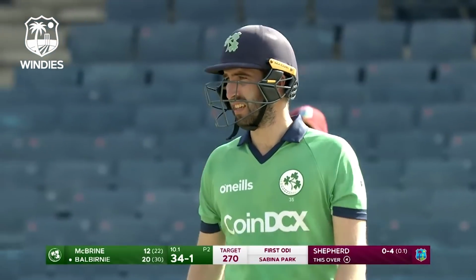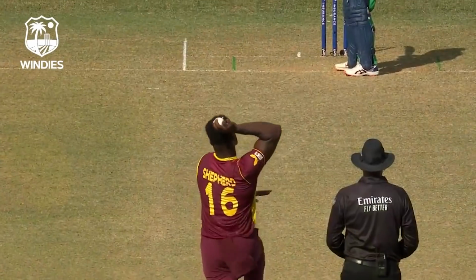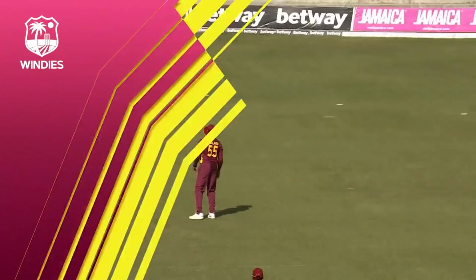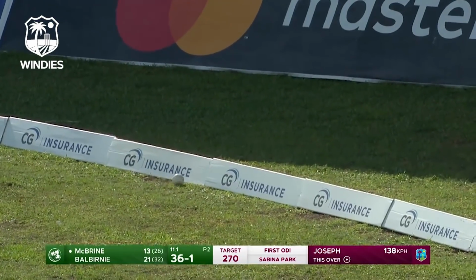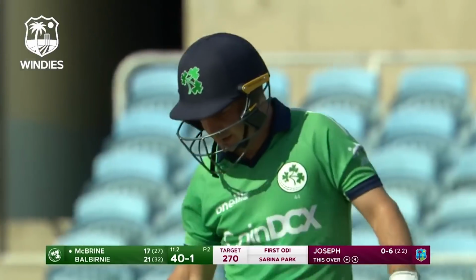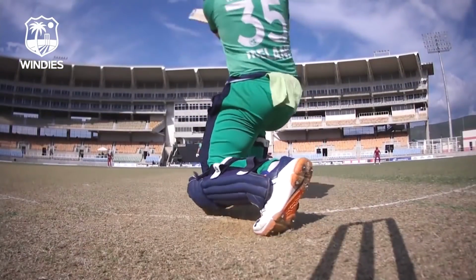Shepherd just strained down the leg side. And that was just an easy shot. All he needed to do was just get bat on it. Oh, half volley, gloriously played. McBride taking advantage of a number 3 slot and trying to show his wares. Joseph trying to get him on the back foot with the full delivery, but he was equal to the task.